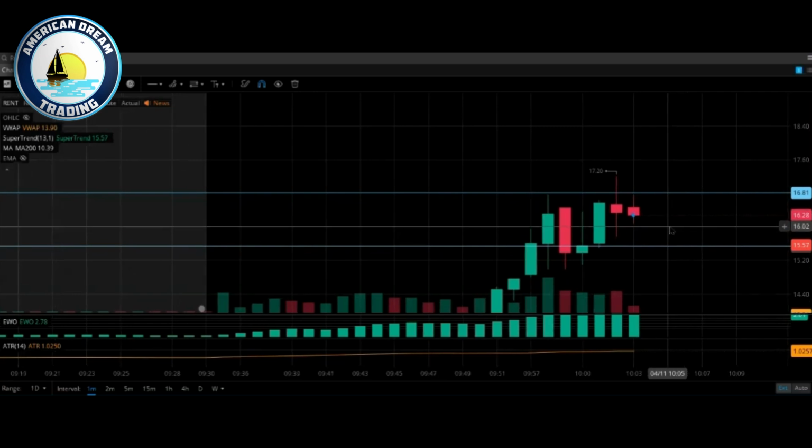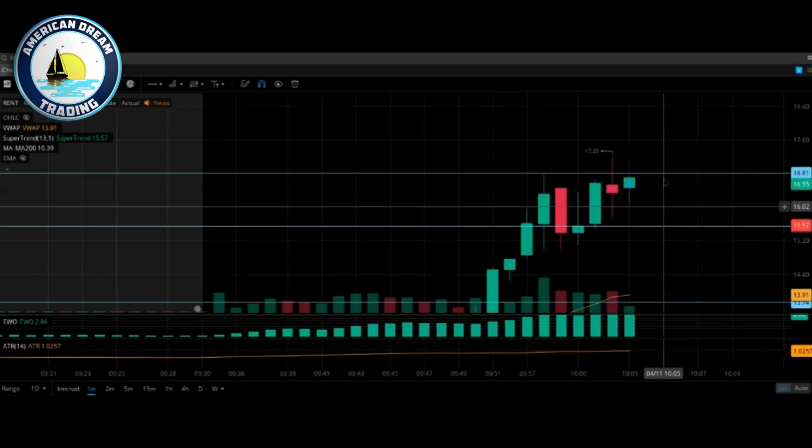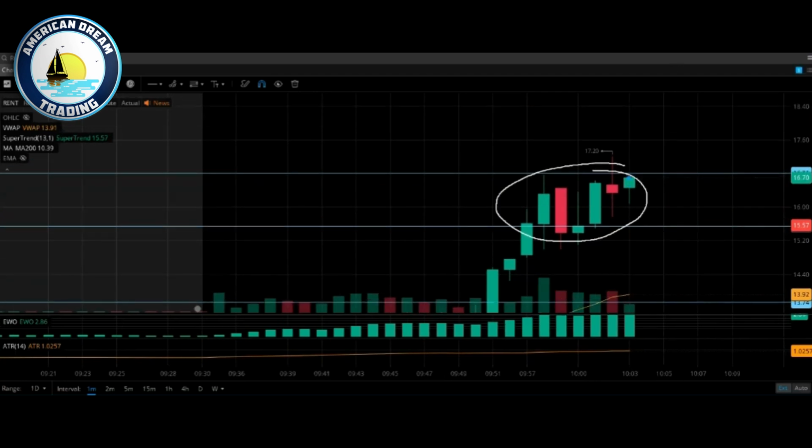Again, if you're in here deep and you got in at a really good price, don't panic, just shed some, right? Because you're in a good place. Again, this is just a small consolidation level. This is nothing to panic over, right?